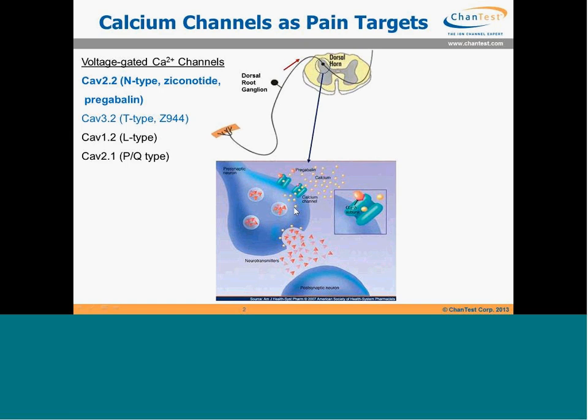And the Cav2.2 subtype is the N-type calcium channel. It's a validated pain target, and compounds such as ziconotide and pregabalin are marketed drugs that act as analgesics on this target. And more recently, Cav3.2 has been suggested as another pain target, and a compound, Z944, has been developed based on animal models that indicate it would be a good treatment for inflammatory or chronic pain.